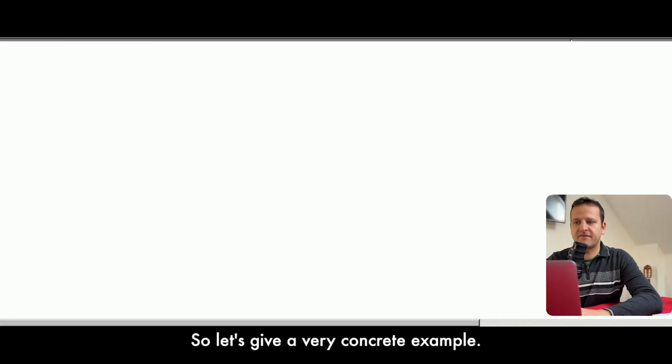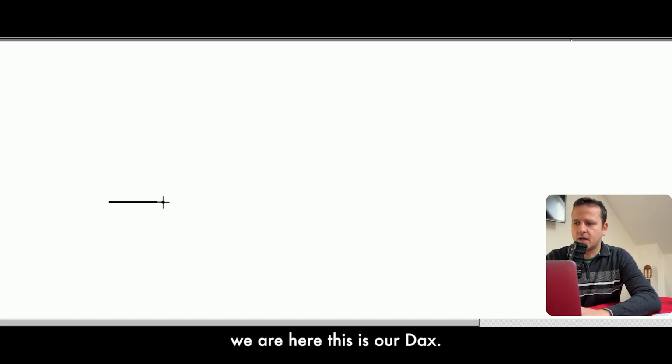Okay guys, so let's give a very concrete example. This will be, in our case, short Dow Jones and long DAX. And in this case, let's say we are here, this is our DAX, let's write this down.